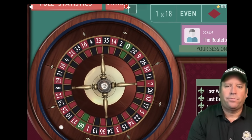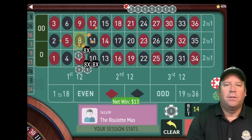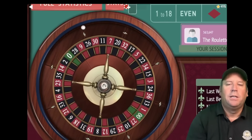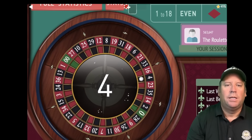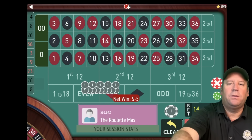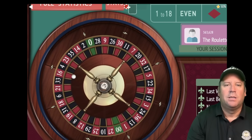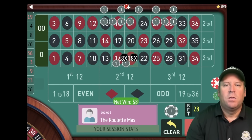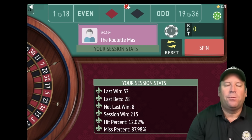Here we go. That's an 8 black. Okay, that's another nice $13 win. That's a jackpot. We're up $212 now. And here we go again with the HOG roulette system. That's a 4 black. Partial loss, so we go up a unit. 1 to 2 and spin. Okay, that's a 19 red. Okay, that's an $8 win there, and I think that's the time is up for the HOG roulette system.